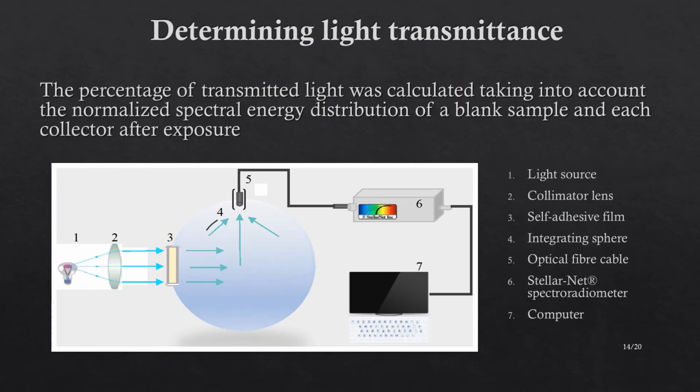After exposure, the changes in the light transmittance were spectrally characterized in laboratory conditions by lighting the samples with a collimated light source, and then by measuring the total spectral transmittance and transmitted spectral energy by means of a spectrometer connected with a short optical fiber cable to the integrating sphere. The percentage of transmitted light was calculated taking into account the normalized spectral energy distribution of a blank sample used as a reference and each collector after exposure.